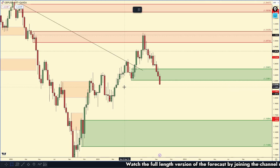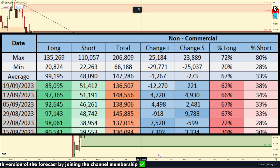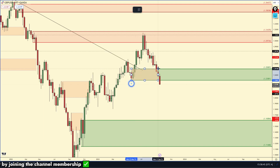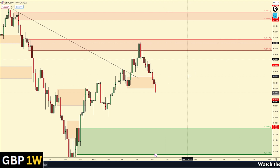On to the forecast for the GBPUSD. The past week, the banks got rid of 12,270 longs, and they added 221 shorts. Now, if you look at a weekly chart, we were talking about this weekly demand here, and it's actually removed this past week. I'm not too surprised.